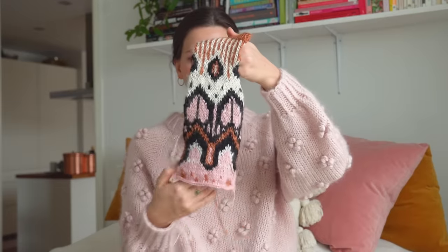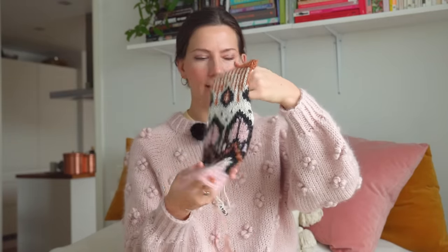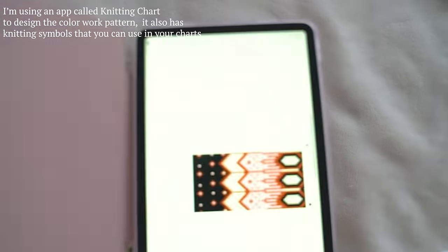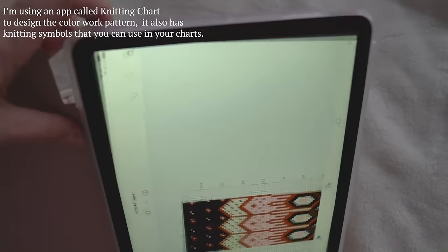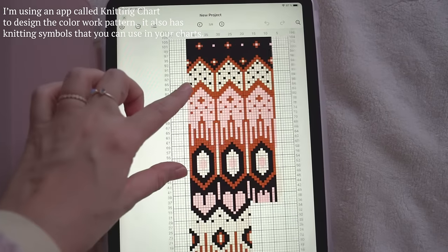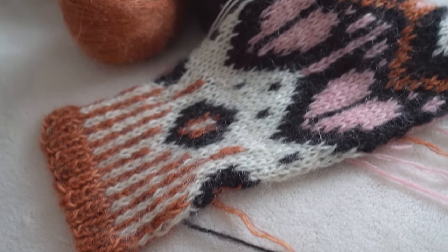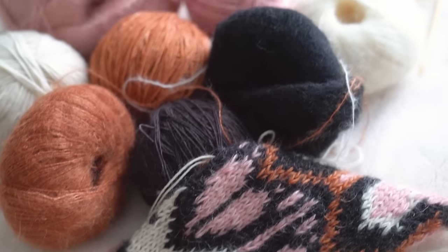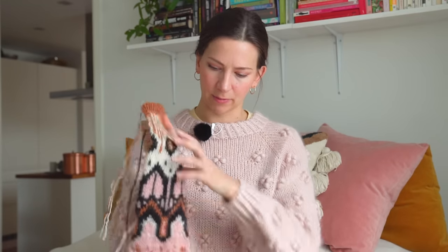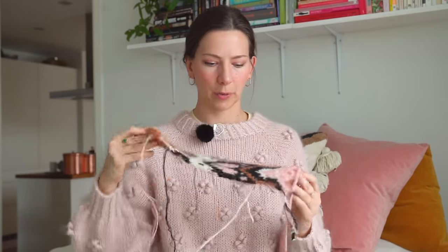And I did this sample yesterday, and I've been trying to figure out the pattern for the longest time, and I just came to the conclusion I need to see it on the needles, I need to start knitting, and then I will see how it will look. But this sample I did to get an estimate on gauge, even though I didn't knit it in the round, and I will be knitting the sweater in the round, so it's maybe not completely accurate, but I think it works for my purpose. And the row gauge I think is still pretty accurate.